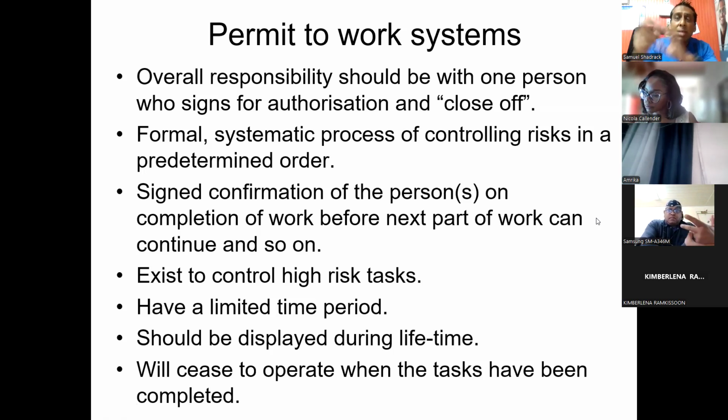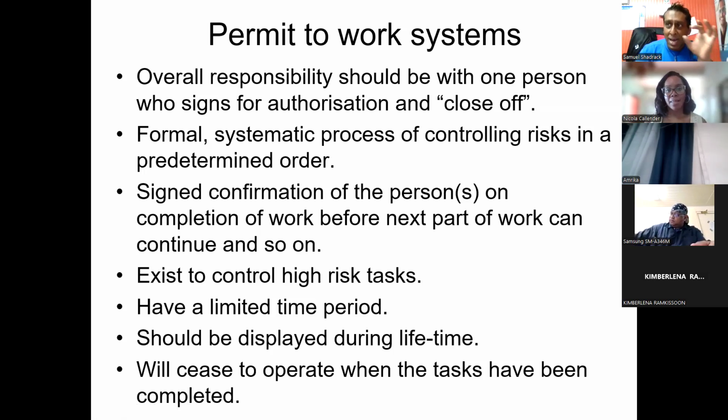When you see the word systematic on a permit, you have to follow all the numbers. Systematic meaning order. So let's just say number 1 was the task, right? Number 2 is isolate. About number 8 on that permit is you must have emergency rescue. And if you don't have emergency rescue, you are not to sign that permit.